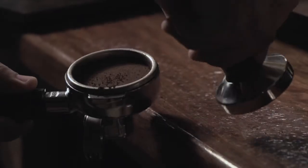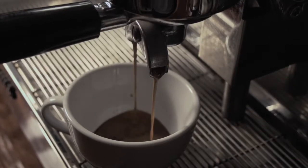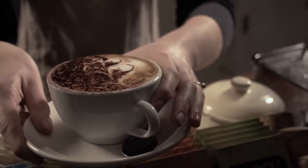When we first were looking at doing our own version of a coffee, we wanted to do something that would reflect the Otto's brand, which has a little bit of a different, more European feel about it. So we had discussions with Jonathan about creating a sweeter, more spicy coffee.